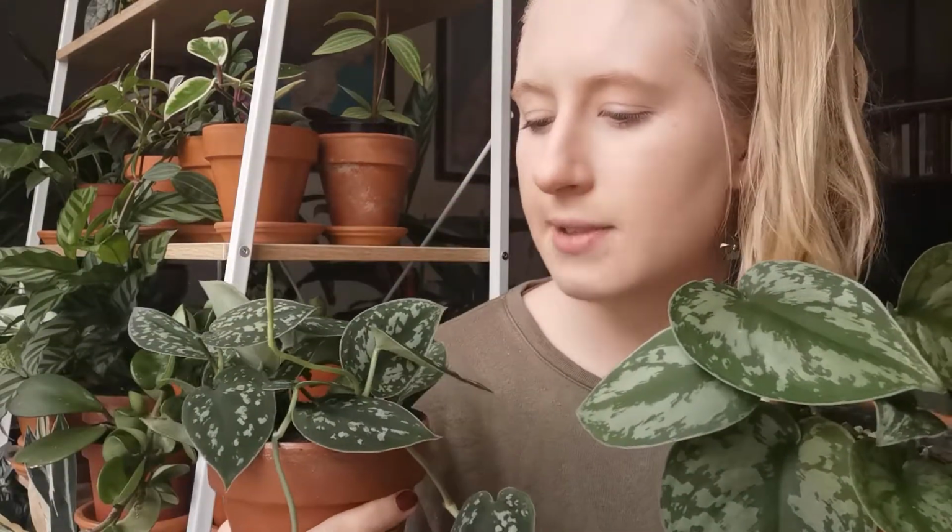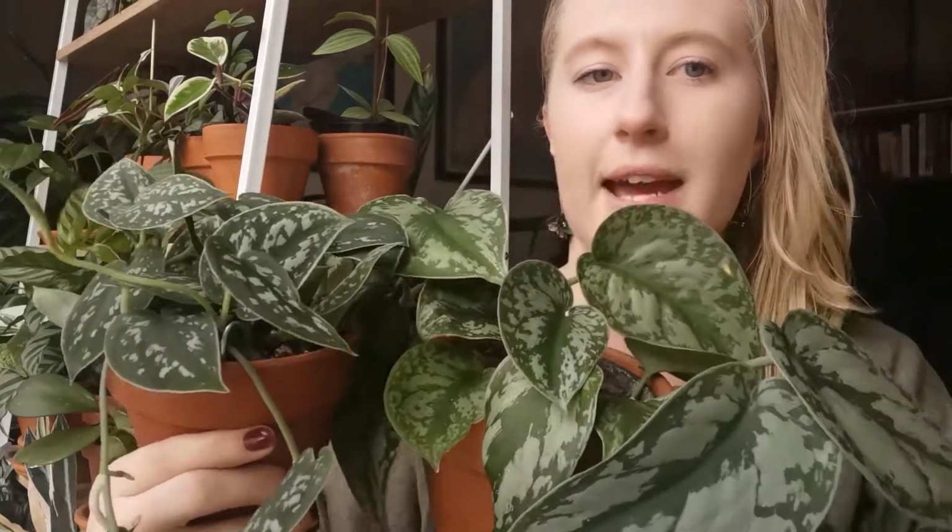Anyway, I think they're beautiful. And the cool thing about them is the leaves are like velvety. It feels so nice. So yeah, I definitely recommend Scindapsus, either or both if you want. Yeah, definitely 100% recommend. So I'm very happy with that purchase.